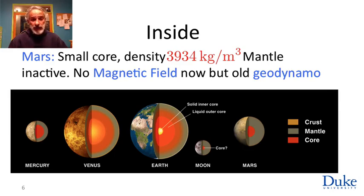But there are traces on Mars of the existence of a geodynamo in the past. We can see the magnetic field frozen into the rocks. We'll talk about why Mars is such an underdeveloped planet as we go on with our investigation. But the similarity in many ways between Mars and Earth in terms of orbits and so on is belied by the fact that Mars is both smaller and less dense. So, for example, the gravitational field on Mars is much weaker than that on Earth.